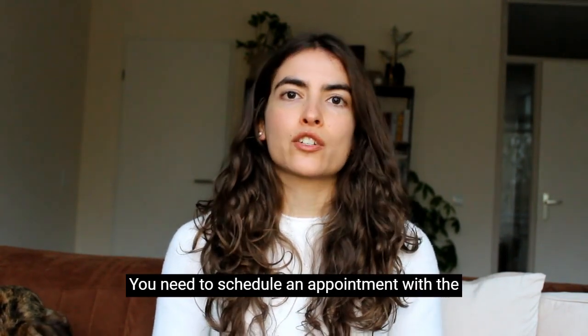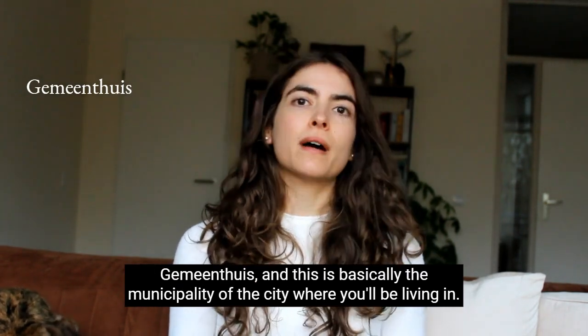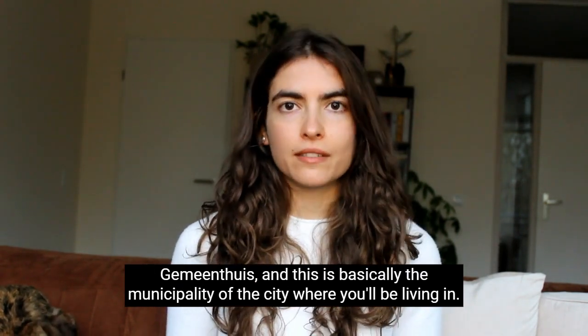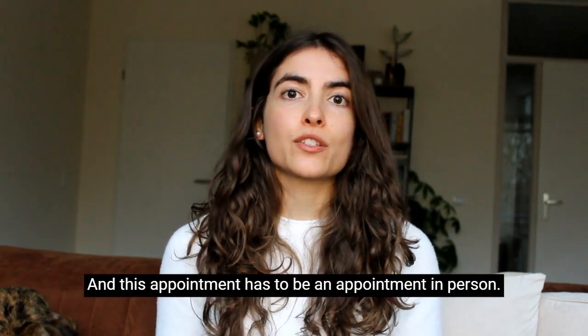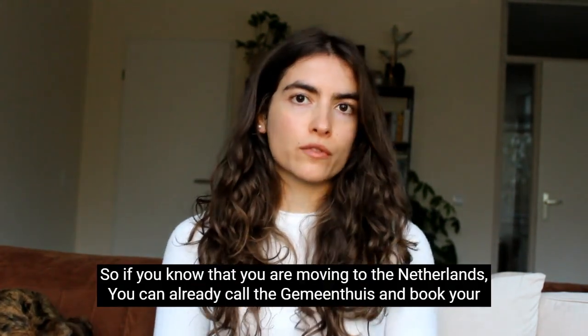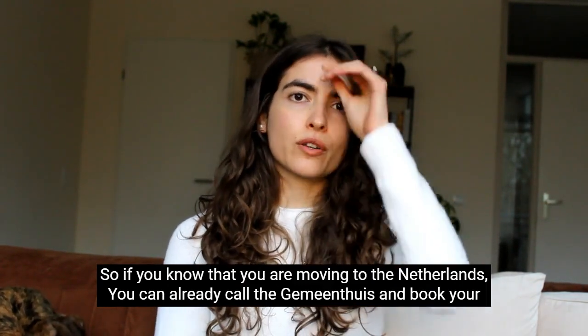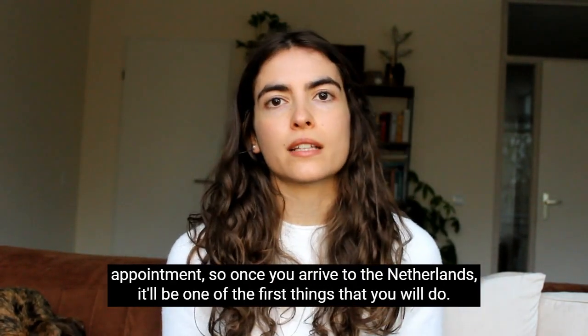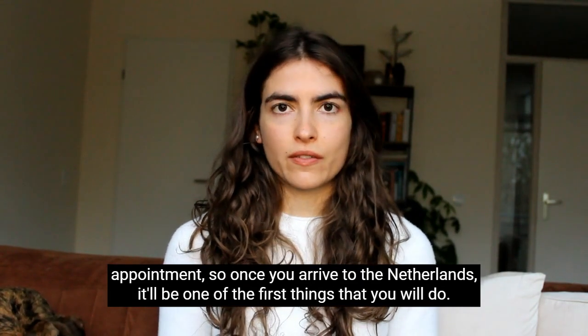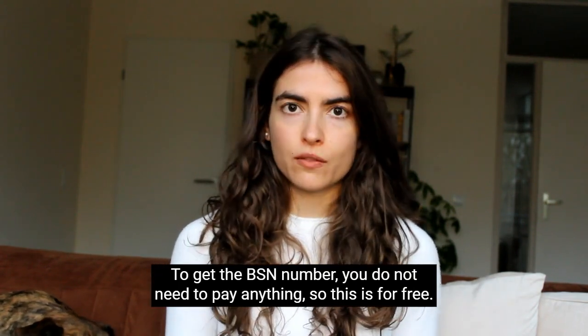You need to schedule an appointment with the Rementa house, and this is basically the municipality of the city where we'll be living in. And this appointment has to be an appointment in person. So if you know that you are moving to the Netherlands, you can already call the Rementa house and book your appointment. So once you arrive to the Netherlands, it will be one of the first things that you will do. To get the BSN number, you do not need to pay anything, so this is for free.